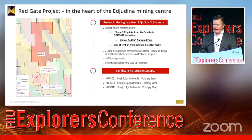So the first project that we'll get into is Redgate. Redgate is 140 kilometres north of Kalgoorlie, in an area that received a little bit of exploration and mining in the 80s, and was then largely forgotten about through the 90s and 2000s. That started to change when Saracen, now Northern Star, started working around the old Porphyry mine. Porphyry was mined in the 80s as an oxide pit. It's now produced or has resources and reserves up to and including 1 million ounces.